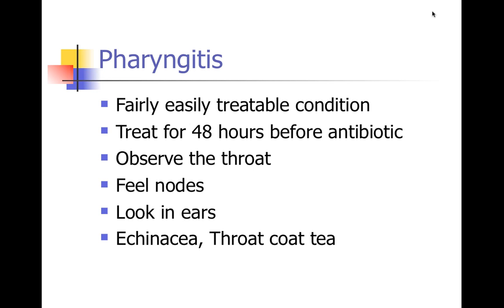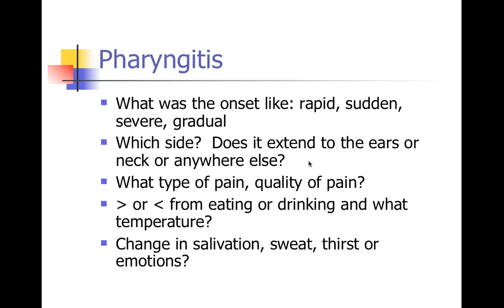And you can also use some herbal preparations along with the homeopathic remedy for comfort. These herbal preparations will not interfere with the homeopathic remedy. And I like echinacea tea, and there's also something called throat coat tea, which can be found in health food stores. And this is a combination of slippery elm and some other herbal products.